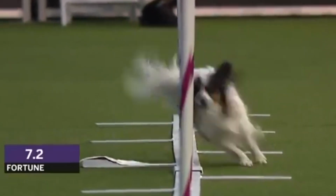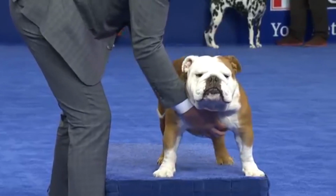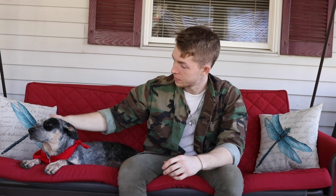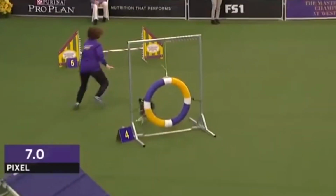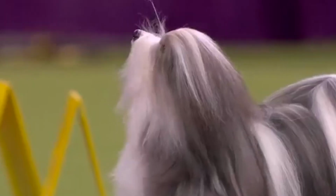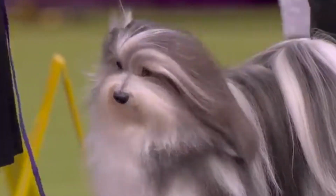Dog shows, a place where people bring their dogs from all around the country to show how well-trained and well-behaved their dogs really are, all in hopes to win this trophy. Wow. This got me thinking, could I train my dog to do the same thing these dogs do? How long does it take to train the dog to do these things? And wow, that dog is freaking adorable.